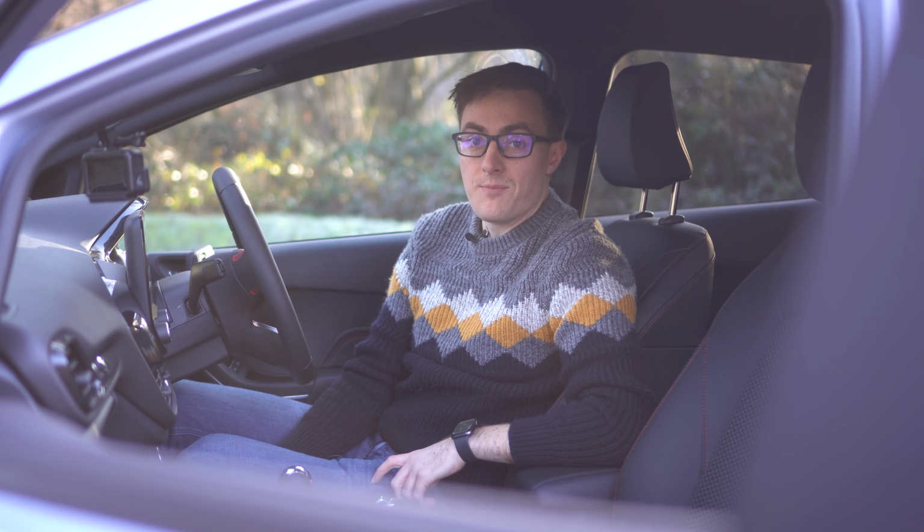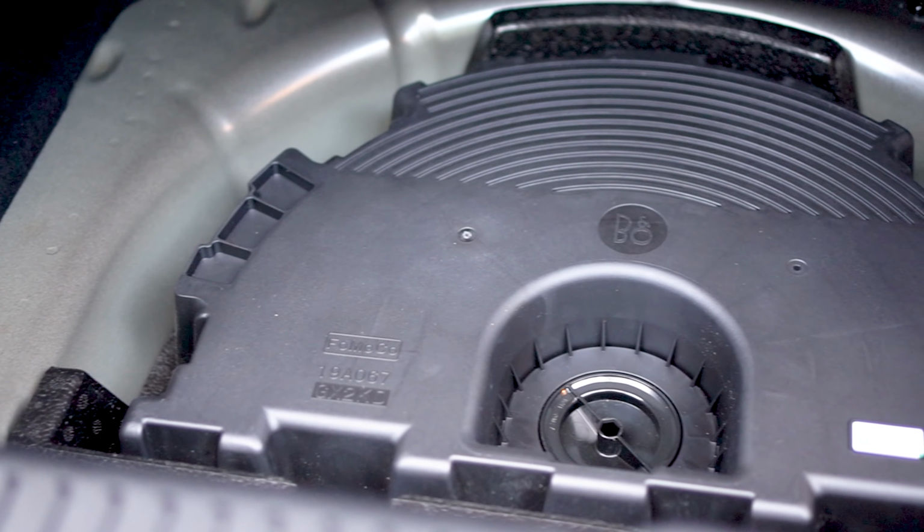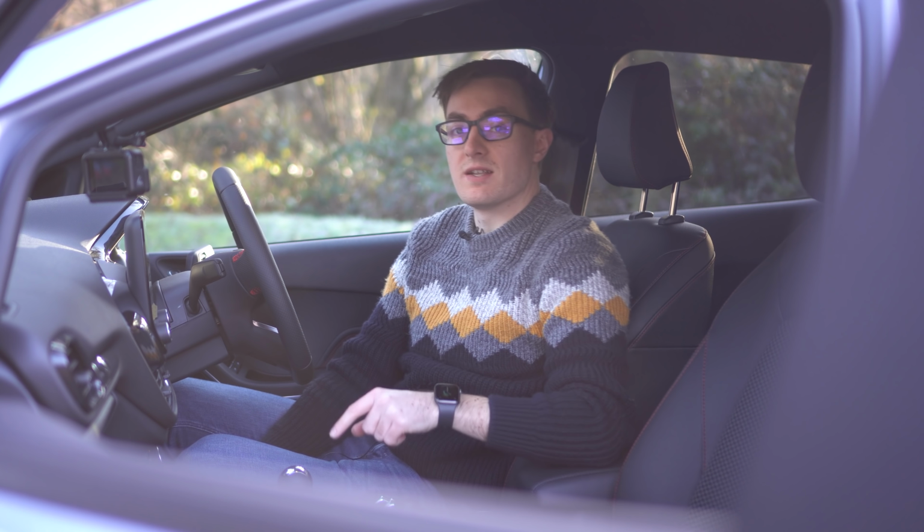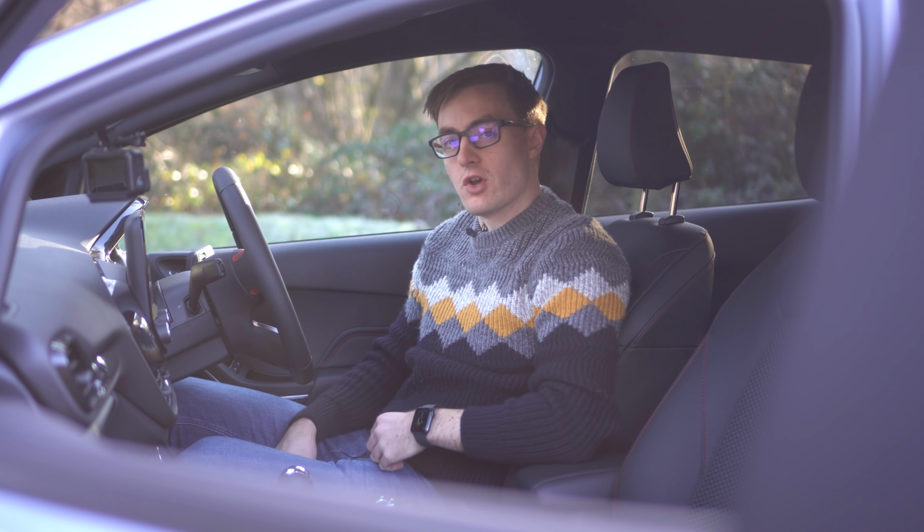So in my car, the sub was fitted where the spare wheel should go, and there's a weird half moon shape, as you can see on screen now. In this car, they've moved it to the sides of the boot. Let me show you.